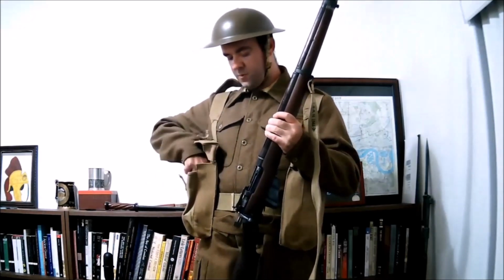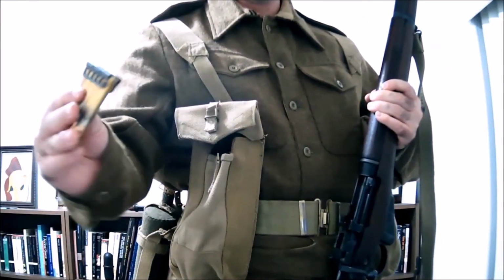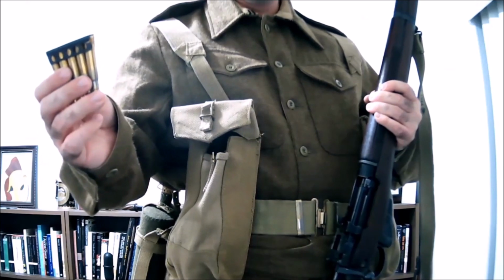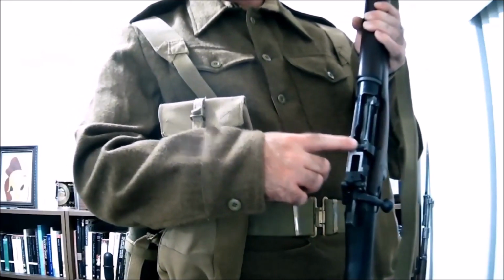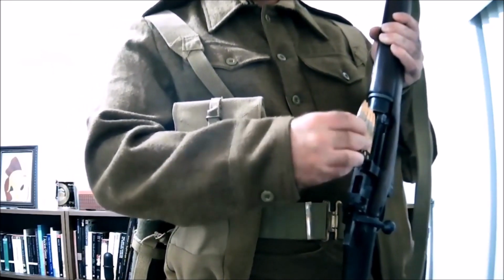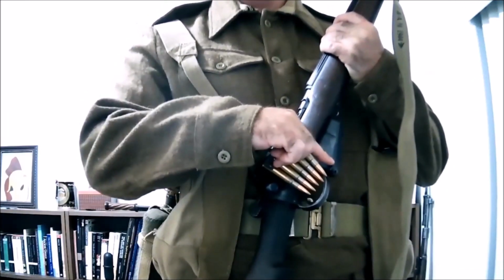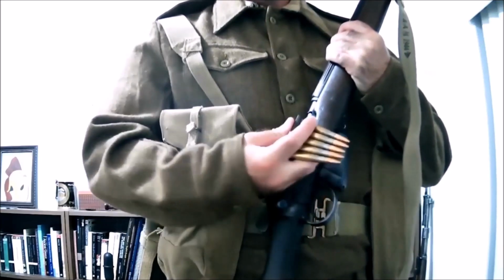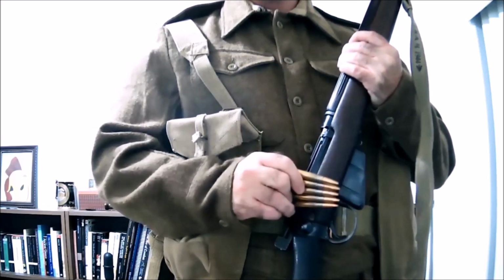So how you would load this weapon, I'll grab the ammunition that I have here. It is attached to a clip. The reason we call this a clip is you're clipping the rounds onto a piece of metal. This piece of metal is going to fit into this charging station right here. It fits right down there, and then you shove the rounds into the internal magazine here. We call this a magazine because it has a metal follower that pushes the rounds up to be loaded into the barrel itself.